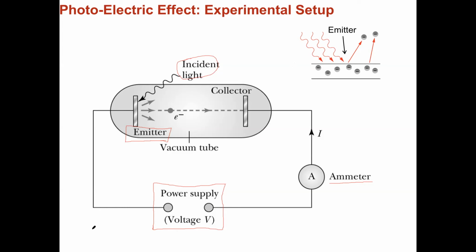Okay, so let's say now our experiment is going to be, we have light, we have a lot of free parameters we could change here. We could change the voltage, we could change the wavelength of the light, we could change the intensity of the light, how much light we shine on the emitter plate. And we want to do an experiment that graphs these things, shows us how many electrons we get for different situations.